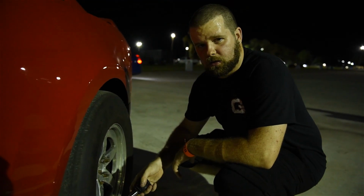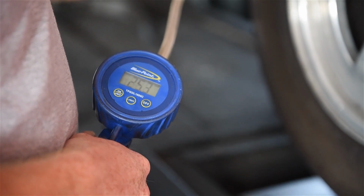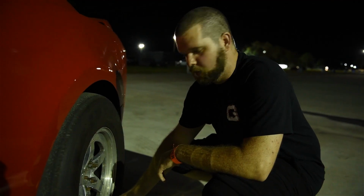Since we just had this car on the dyno, we bumped the air pressure up in the tires. Now that we're out at the track, we're going to drop them down to what seems to work for this car, and that seems to be about 14 to 15 PSI.